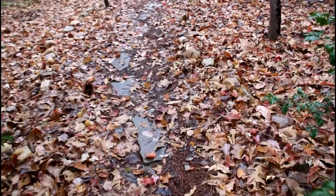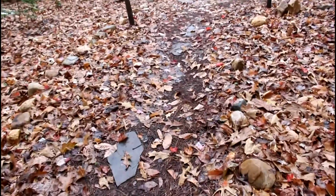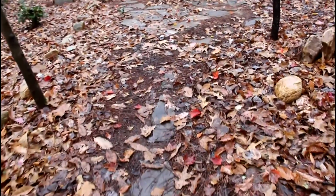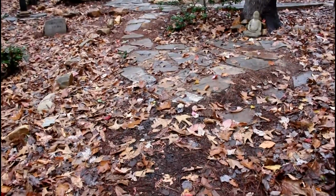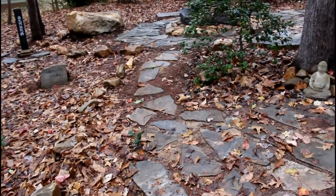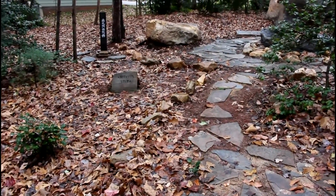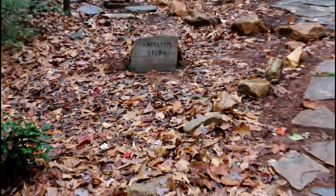It's hard to see the path because of the leaves, but coming up on the right, under a tree, will be a small cement statue of Sakyamuni Buddha, and on the left, a rock in which has been sandblasted the name I have selected for this stupa. There's Sakyamuni on the right, there's the sign, the stone on the left, with the words Amitayus Stupa. Amitayus means eternal life or infinite life.